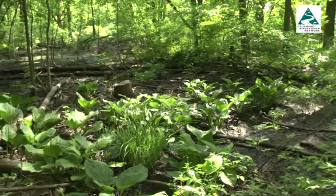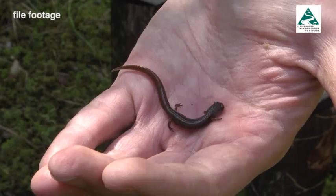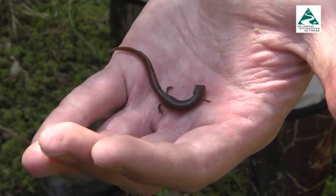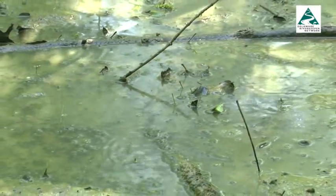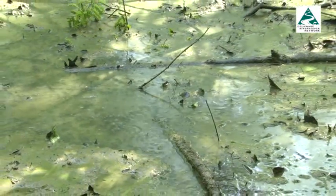Unfortunately, people can accidentally collapse the burrows and things like that your mole salamanders will use for nesting throughout the rest of their life cycle when they're not in the vernal pond. These ponds are drying up earlier than usual because of a dry spring, but there are other threats.